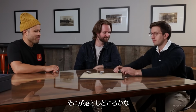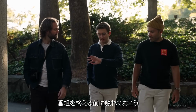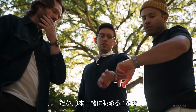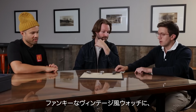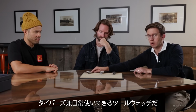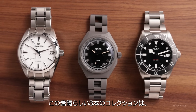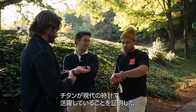That's a compromise. Something I do love, actually, I'll mention this just before we close it out, is that we've brought 3 very different watches to the table. If you look at them together, it actually makes a fun little 3-watch collection. You've got your funky vintage inspired thing. You've got your dressed up Grand Seiko, and then of course your dive watch, your everyday tool watch. A great little 3-watch collection that displays everything that titanium can be in a modern watch.